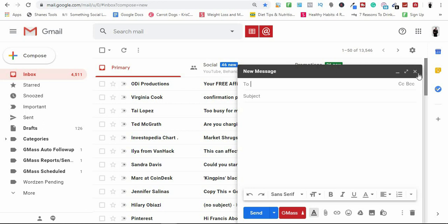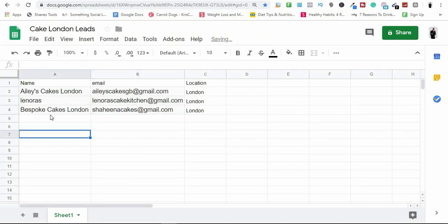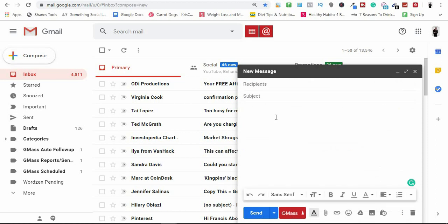So now let's take a look at how we're going to be sending out emails once we have those emails. Like I said earlier on, you should make sure you have a list of the emails you've already come up with. You should have a list of those emails if you want to be sending out emails. And the effective way to do that, once you're composing your message, like I mentioned earlier on, if you're just using the free method, is to make sure you're personalizing every single message you're sending out.